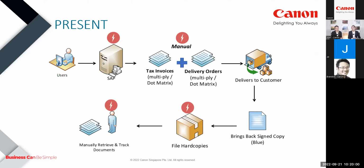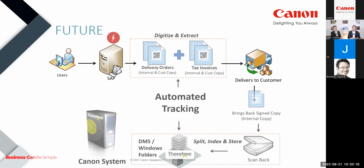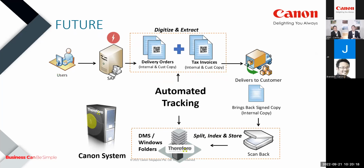So that is the pain point. The pain point here is whereby just now Brandon did share with you, like hard to maintain or hard to retrieve the documents, or document gone missing. Okay, so this is the present process flow. So now what we're going to show you is the future, what we are going to do with our solutions.